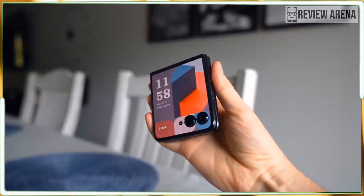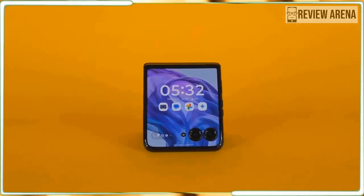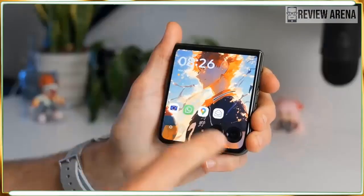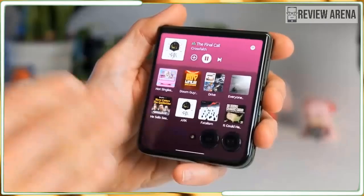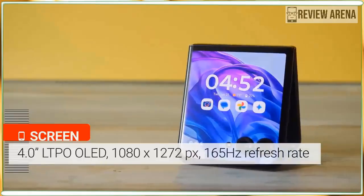Motorola only offers one configuration for the Motorola Razr Plus 2024 in the US and another in the UK and Australia. You get 12GB of RAM wherever you are, with 256GB of storage in the US and 512GB in the UK and Australia. Don't worry US fans, that's enough space, especially if you use cloud storage for photos and videos.